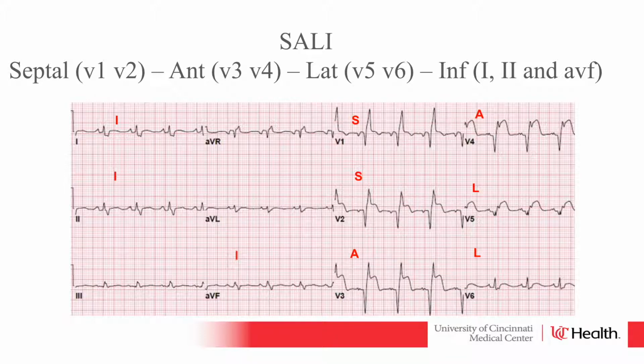So that's an easy way to remember, when I'm looking at my 12-lead, where this heart attack may be coming from: think about Sally. V1, V2 is S for septal. V3, V4 is A for anterior. V5, V6 is lateral. And then 2, 3, and AVF is inferior.